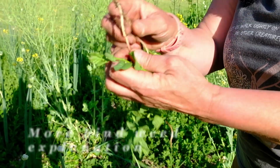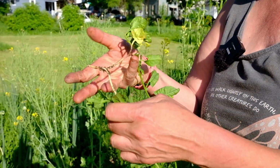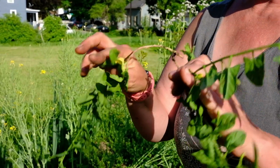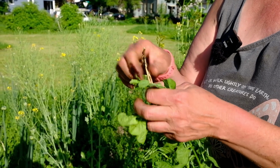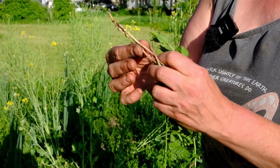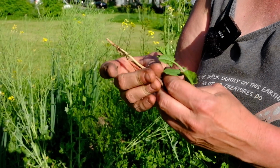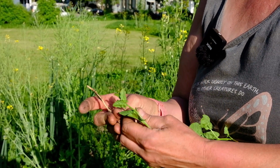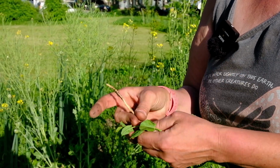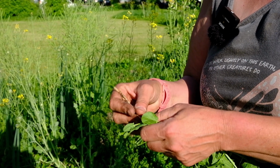Every root system, see, these two are connected. So if I had only gotten one, then there would have been the other one that was still making food for the whole plant. And you can see how these roots are very thick and spaghetti-like. I think they hold a lot of energy, so they have enough energy that even when we take that food away, it's going to take some time and repeated weeding in order to get them so they won't come back.